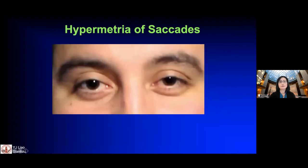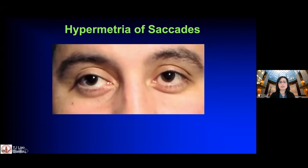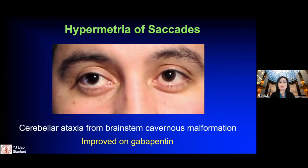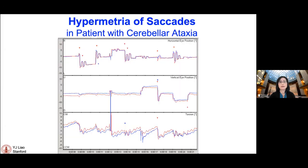And if you look at a patient who has difficulty with this process, you'll see this is an example of hypermetria. So there's an overshoot of this reflexive saccade past the target and then coming back again as a result of cerebellar ataxia. And another example of saccade abnormality is illustrated here.